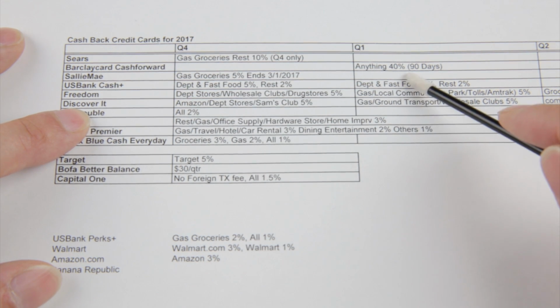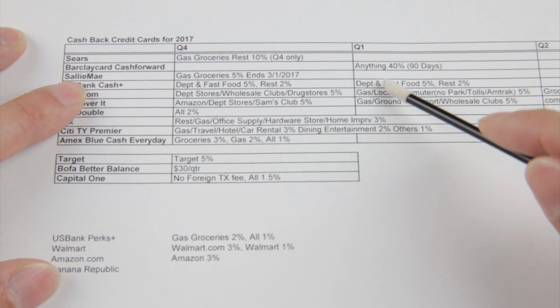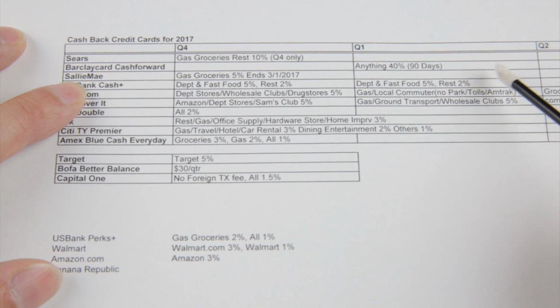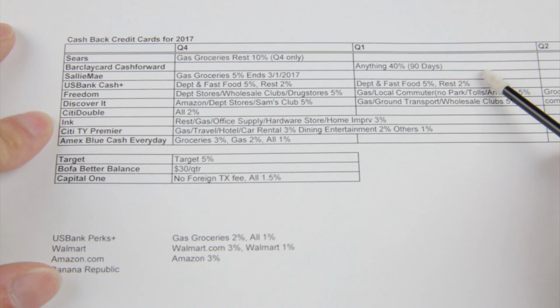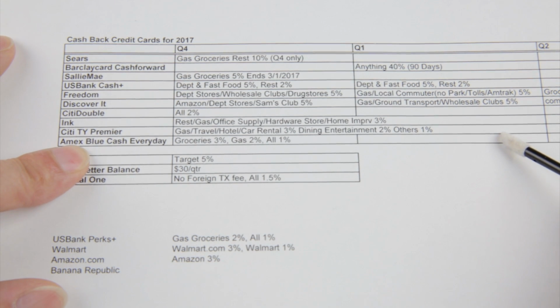Groceries, there's nothing really that can allow you to get a good percentage because if you have a SallieMae, you can get 5% off of gas and groceries, but that's going to end somewhere over here. March 1st is ending. So after March 1st, you're going to have to find an alternative for gas and groceries. Gas, you can put it in Freedom or Discover. Groceries, you can go all the way over here to Amex Blue Cash every day, and you'll still get 3%.